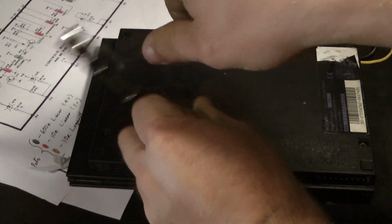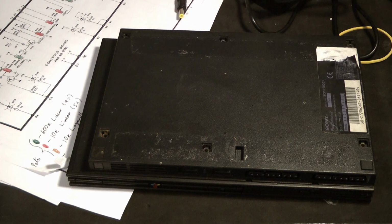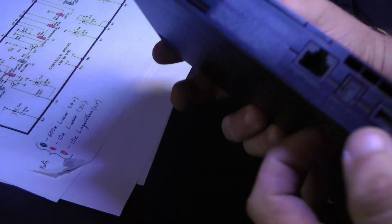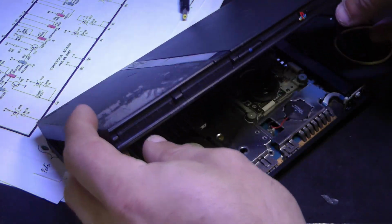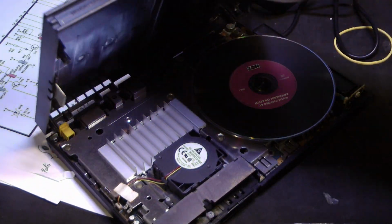I've noticed these screws are horribly corroded as well. Can we add anything extra to it by turning this on, or is it just going to make everything... It's going to make everything horribly blue, but it's better than it was. Right. Now, I am trying to remember how the case splits. There we go. Quite easily on the Slim. Like so. Okay, yeah, so it spins freely-ish.